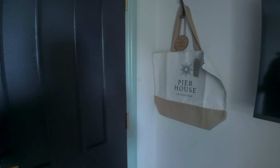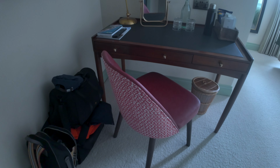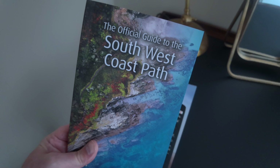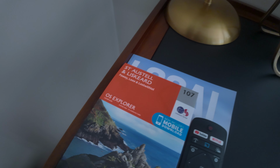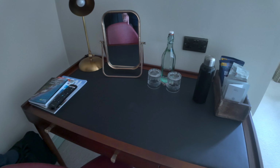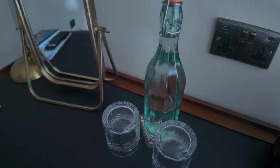Then you've got this nice big Philips television, and then you've got your desk area with a nice chair just there. And then on the desk you've got a selection of books. You've got the Southwest Coast Path book, so if you're into your walking, that's absolutely fantastic. You've also got an Ordnance Survey map of the local area, a lamp and a mirror, two glasses and a nice big bottle of water, always handy.